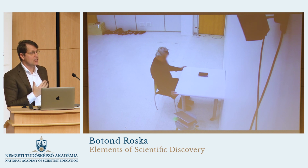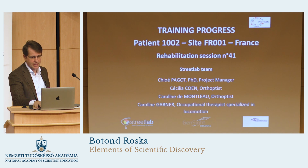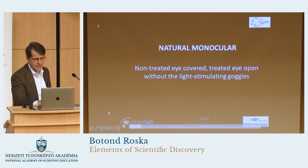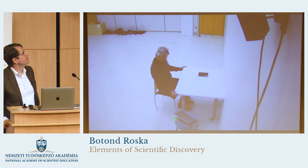There's no goggle, so it's a normal blind condition because there's not enough light to activate the sensors. We go back. Okay, we go back here. Okay, so here's a patient. His task is to find that notebook.